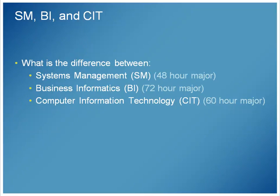Same thing with a network. You would never build a network in systems management or business informatics. You would in CIT. You might physically create the network. You might physically run the lines. You might physically touch the servers and the communication channels between those. Again, very hardcore technology. In systems management and business informatics, you might understand how networks support transfer of information and communication and allow an organization to be more efficient.